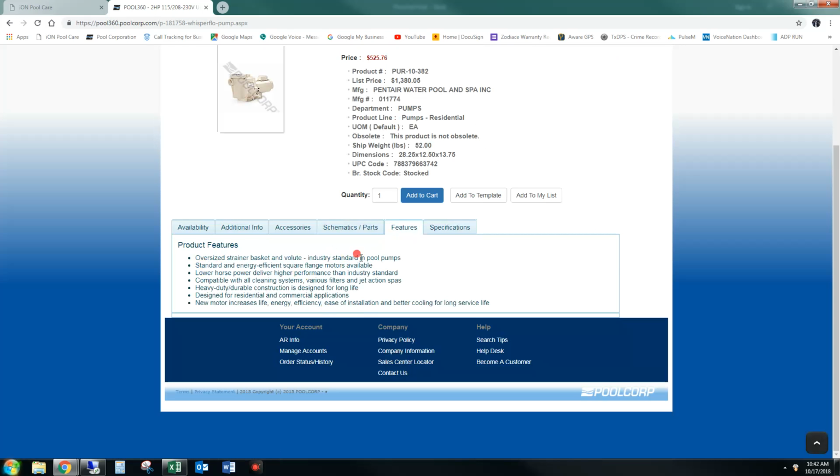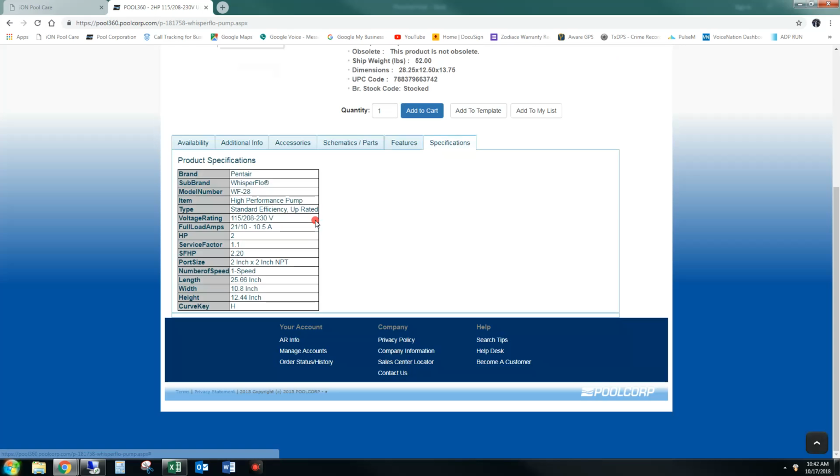Features, it's just the same stuff that you already have. Specifications, it's stuff that's pretty much already on there, but it can be good to know. I don't really use these 2 spots very much just because I'm very familiar with this pump.